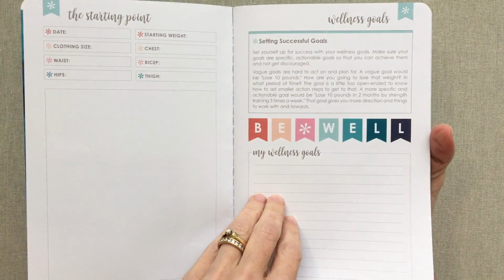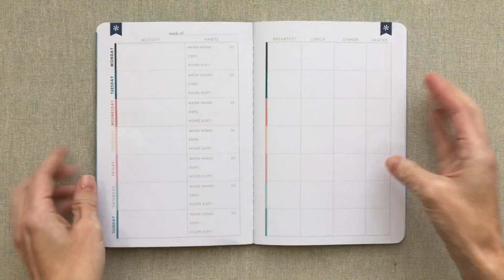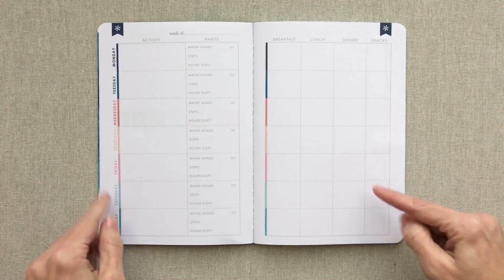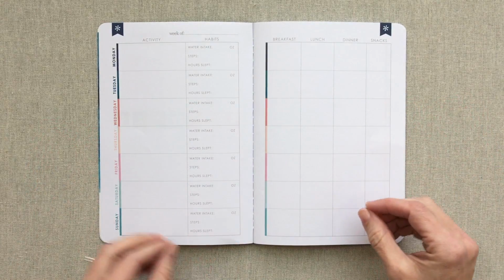So it gives you a little backdrop for maybe how you want to set those goals. So that's your kind of starting point, 2-page layout. Then you go into your weekly layouts. You have enough weekly layouts to last you 6 months. Here's what your weekly layout looks like.